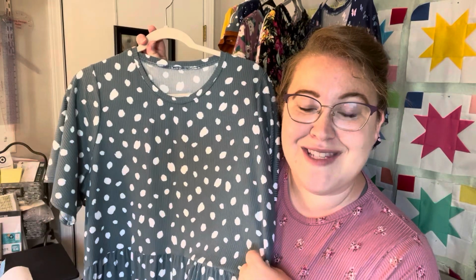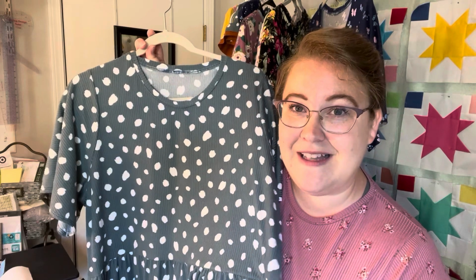I just love it. It's just perfect. I don't know if I ever mentioned where this fabric is from. I bought this from Olga's Closet in the fall. I don't know if they have it anymore, but it is such a great rib knit.